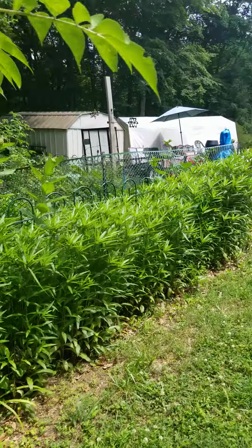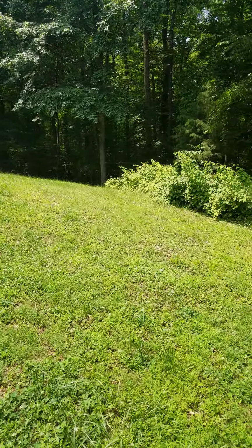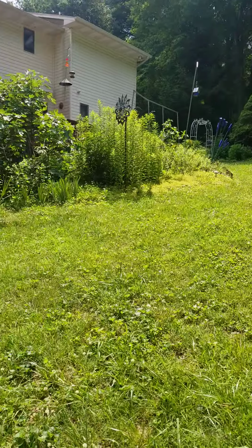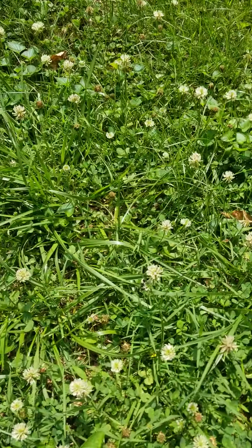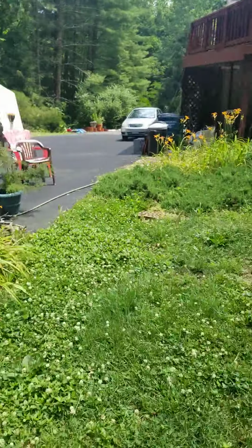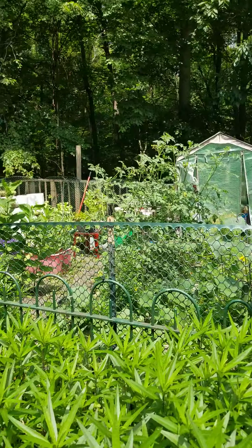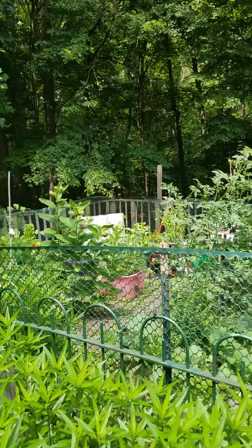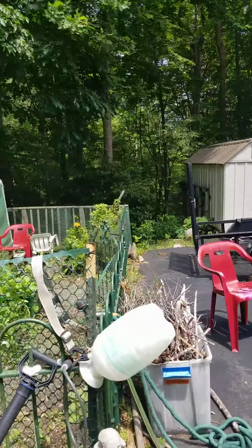Lots of weeding to do. But the grass last year I threw clover on it, and so there's lots of clover, lots of bee activity here and pollinators. And I have found that growing the food with the flowers actually helps the food because it brings about more pollinators, if that makes sense.